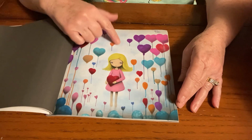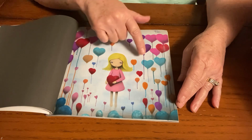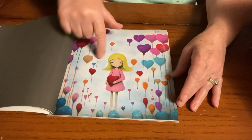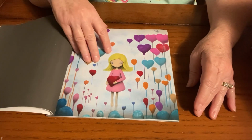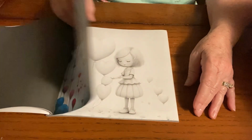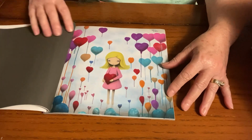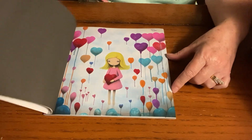And then I even took a sponge brush with ink and did all the background. I think it turned out so great. I love it. This is such a fun book. So I hope to color out of it again soon.